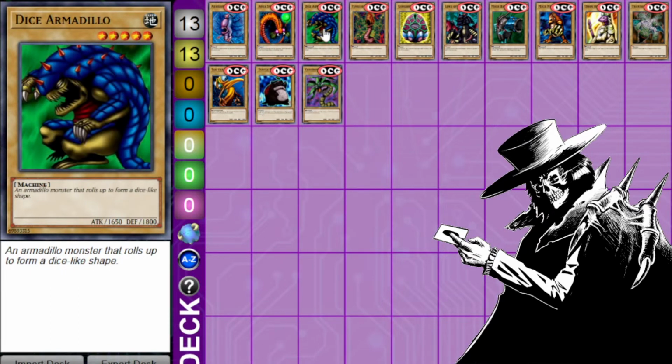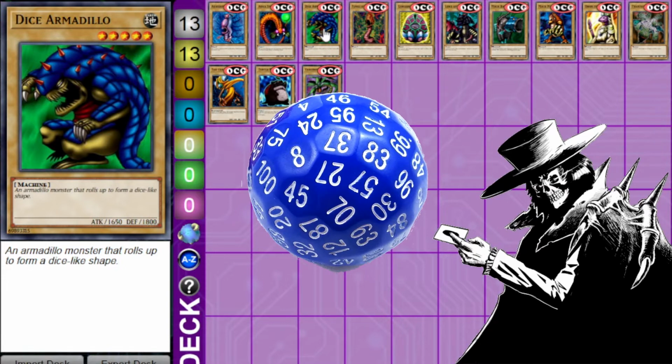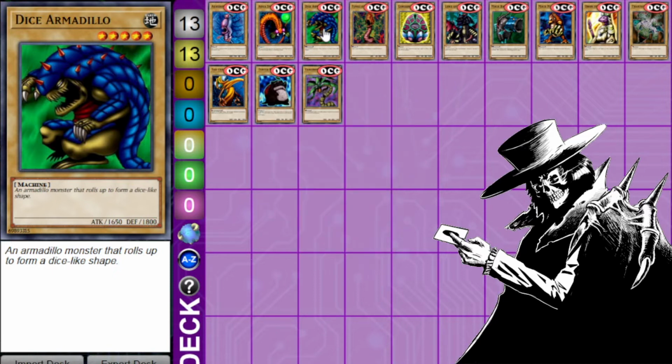Next up we've got Daish Armadillo, a machine level 5. An armadillo monster that rolls up to form a dice-like shape. Now, I'm looking at this and I don't see how that's even possible. Is it a 100-sided die, a D% or D100? It does have a lot of facings if you really wanted to, but it's also got spikes sticking out of it. Is it really supposed to be dice as in like the object? It seems more like dice as in the verb. Would be dicing things to their doom.